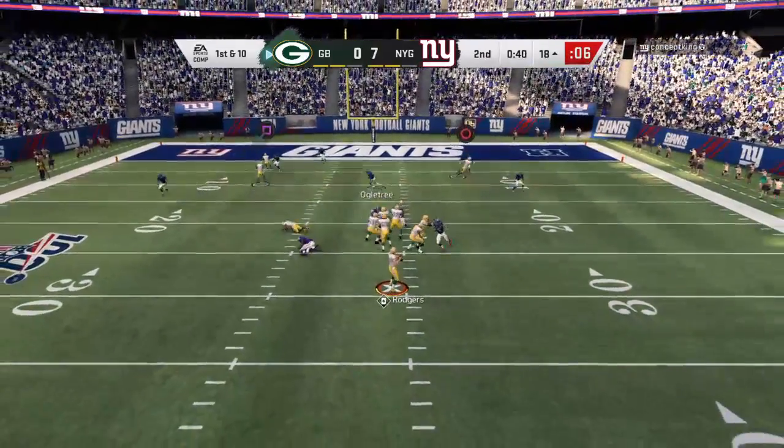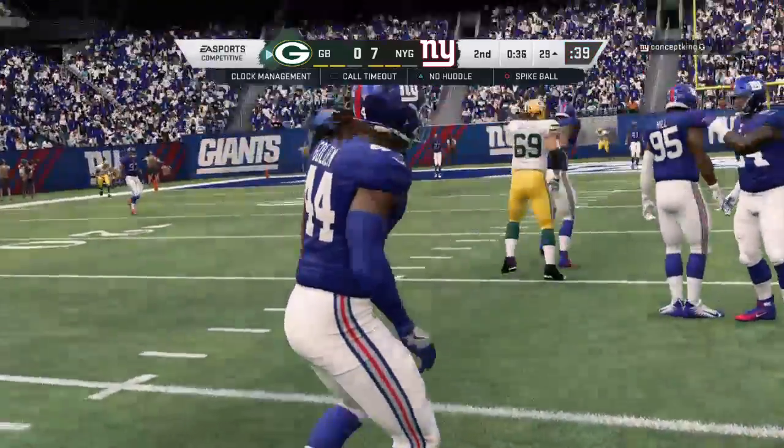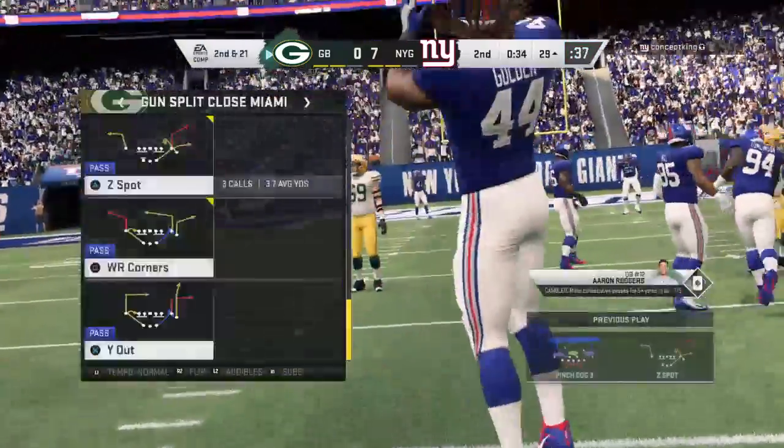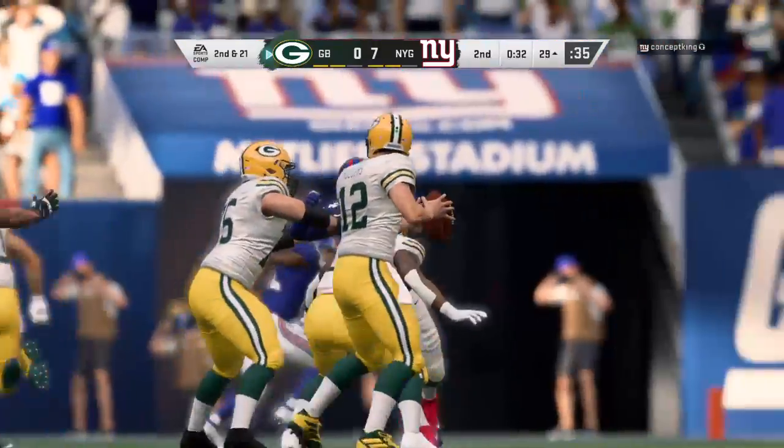From the red zone now, they'll look to throw. Under pressure, and he'll go down. Sacked back at the 31. Marcus Golden, too much to handle that time, gets the sack.